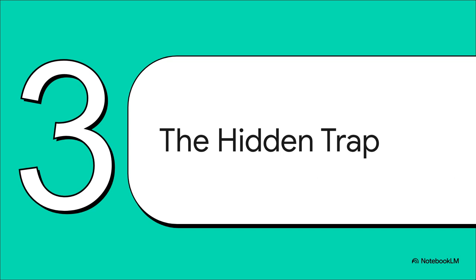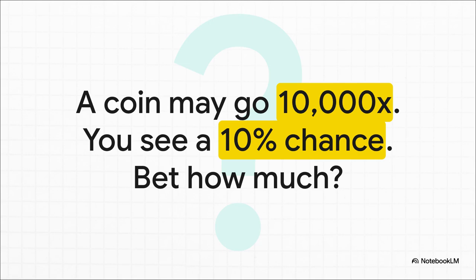But this is where you have to be really, really careful. Because if you blindly trust this formula, it can lead you straight into a hidden trap. So let's try a little crypto puzzle. You get a hot tip, a rumor that some new coin is going to get pumped 10,000x. It sounds insane, but hey, you've seen crazy things happen. You think about it, and you decide there's a pretty good, say, 10% chance this actually happens. So how much of your portfolio should you bet?